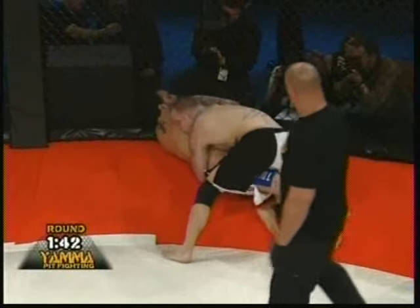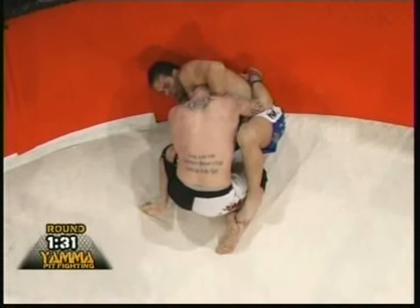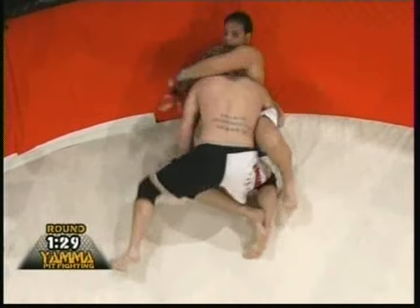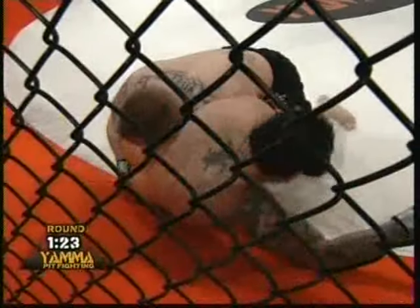Here comes that key lock now by Rodriguez. He's got a much better position with it now. Almost seemed gravity assisted with that incline, but View again able to wiggle free. I like the way this kid moves. Come on, guys, keep going.